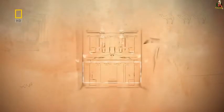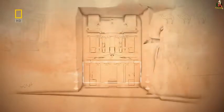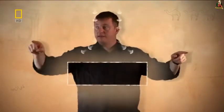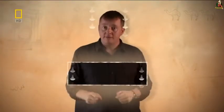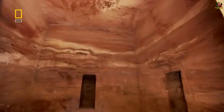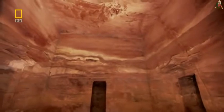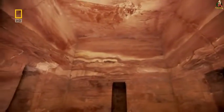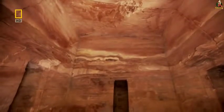The problem comes if the chamber is made too wide. The great big lump above would not be able to make its load journey all the way around the side, and it would push through in the middle and break through like that. The Nabateans clearly understood the limits of their design. They kept the interior chambers small enough to prevent a catastrophic roof collapse.